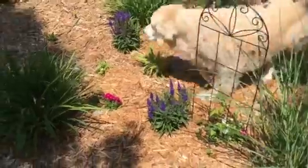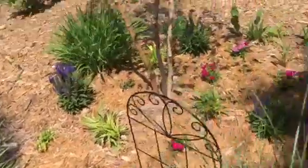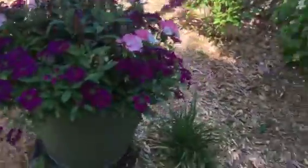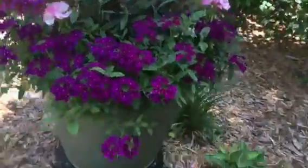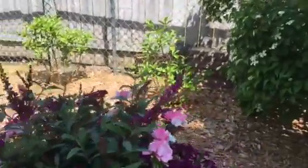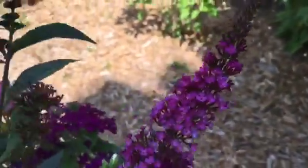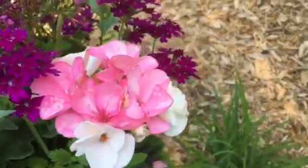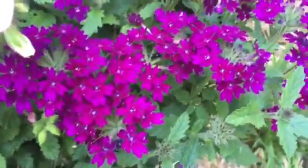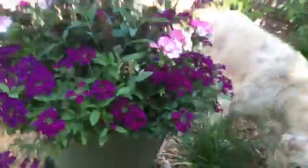And here we have the blue veronica and more dianthus around with a ring of daylilies and some grasses. And here is this big planter I put on this stump. Oh, I need to do some deadheading in there too. It's got this beautiful raspberry colored butterfly bush and some pink and white geraniums, and this raspberry verbena just takes off. It loves the full sun it gets in the afternoon.